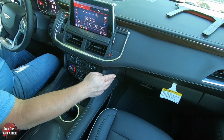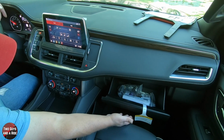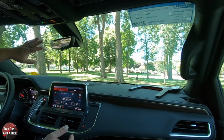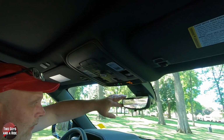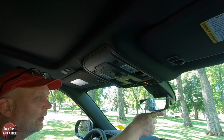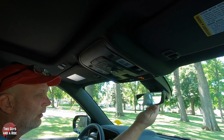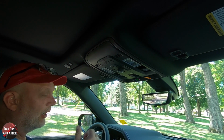All right, moving up more to the front, you do have your glove compartment down here, which is a soft opening. It's got plenty of space in there. Moving on up a little bit towards the top here, we do have a regular rear view mirror that's also digital. So you flick the day-night switch. When you have it on this position, of course, it's just a regular mirror. When I flick it up, it uses a camera that comes off the back of the truck.